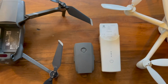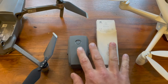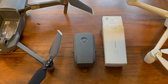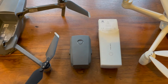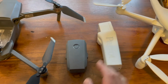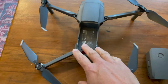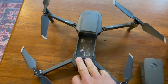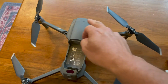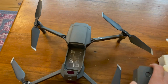Flight time, again, it's broadly comparable. You're looking in realistic terms at around 30 minutes, obviously depending on the conditions that you operate in, temperature and wind speed wise. But this obviously makes up the lion's share of the frame here. The difference obviously is that the Mavic has the omnidirectional sensors all the way around. That's what the design is based around.